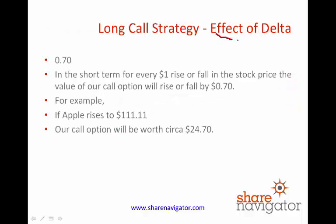And what about the effect of delta? Well, this is going to suit some of you guys who are more interested in shorter term trading. So for every $1 rise in the stock, the delta was 0.7. That means the value of the option will rise by 0.7. So for example, if tomorrow Apple rises to 111.11, which is $1 higher than when we bought the option, the value of our option should be worth 24.70. Okay, so that's where you use your deltas to calculate shorter term moves in the options price.